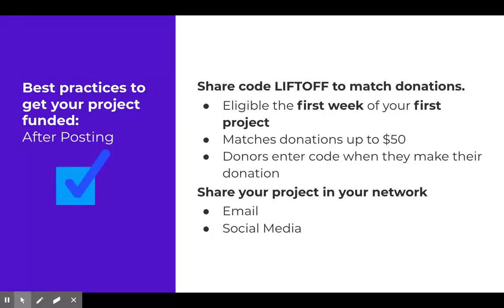Next, check out the funding opportunities that are available. Just last month, DonorsChoose offered funding opportunities through their partnership with the Gates Foundation, Lady Gaga's Born This Way Foundation, Macy's, and General Motors. The most important step is to share your classroom project in your network, on Facebook, email, or on flyers in your community. Getting the word out is crucial.